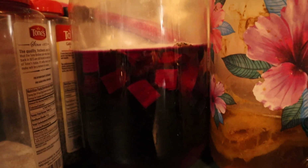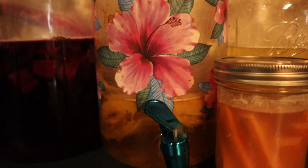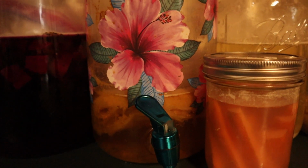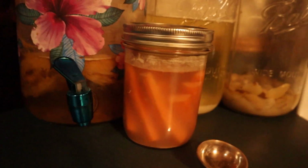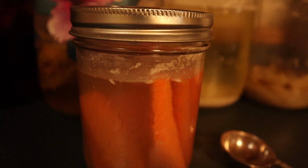So we regularly consume beet kvass, which is fermented beets. We also make kombucha regularly, which is fermented tea. We currently have some fermented carrots, which the kids aren't crazy about. Sometimes they have a really nice pickly flavor.